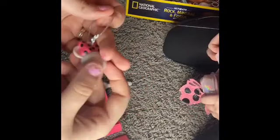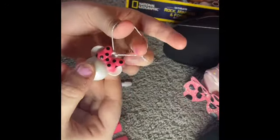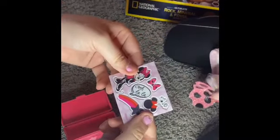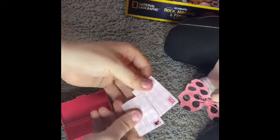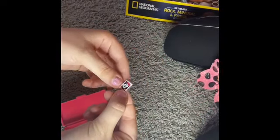This keychain's cute. Well, it's kind of small, but you could probably put this on a Christmas tree. Yeah. And then the pen. And like a little paper. It's a postcard. Something else in there. Look, guys, these are postcards. And something's in there. Stamp to go with our postcard.